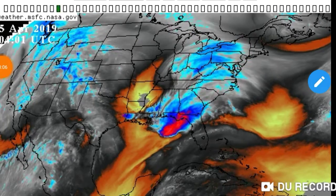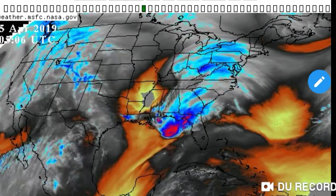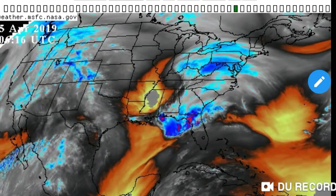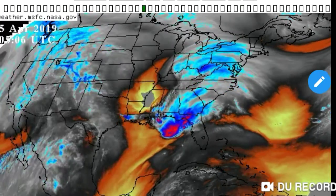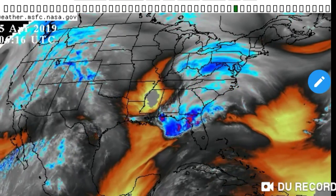Here is the NASA GOES water vapor map. As we see, the dry mass of air over Arkansas and Mississippi is in control of this air mass. So if you're waiting to figure out when the storm's going to be over, keep an eye on that dry air mass because that's doing the pushing.